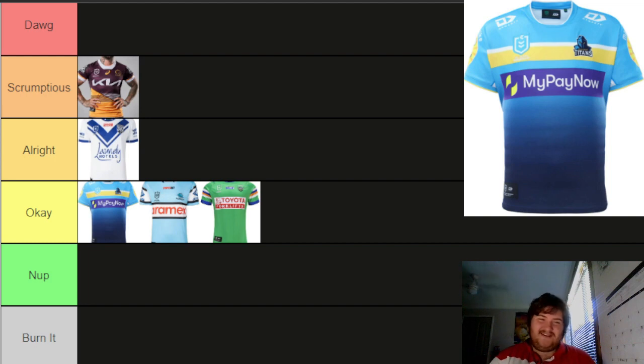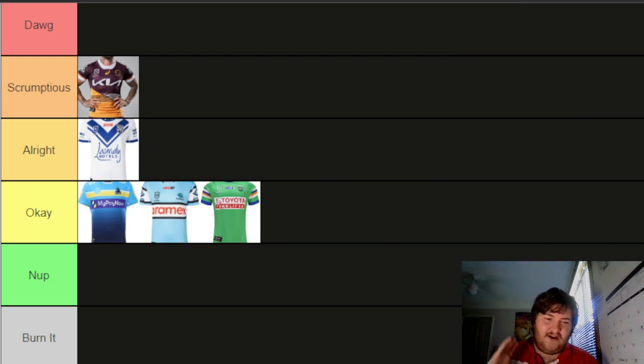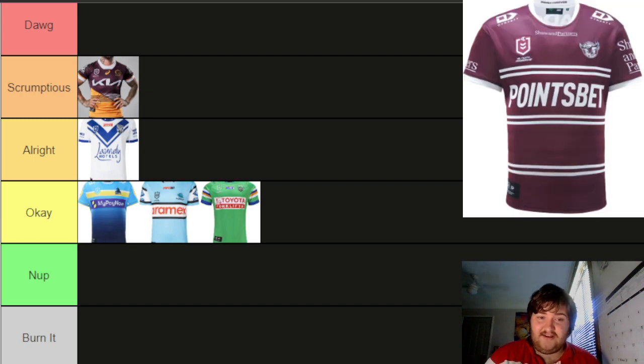You've gotta properly look into these things. Now we go into the Manly Sea Eagles jersey, and this is their jersey. As you see, similar type style to Cronulla's jersey, but I think this is actually one that's done right. I do think the lines suit it.